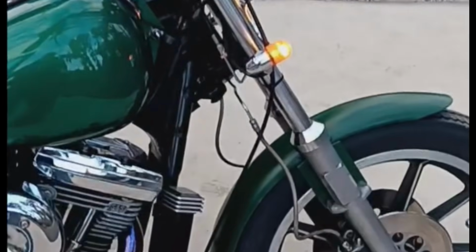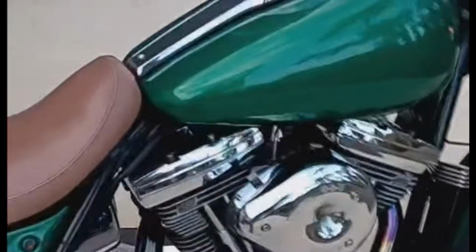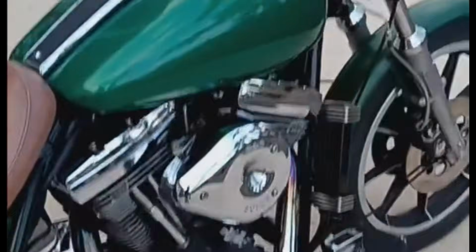This example is powered by a factory-built S&S 96-inch engine, paired with a Thunderjet setup that enhances throttle response and overall performance. The bike features a later model transmission with electric start, a 3-inch BDL belt drive, progressive rear shocks, and a GMA rear brake caliper.